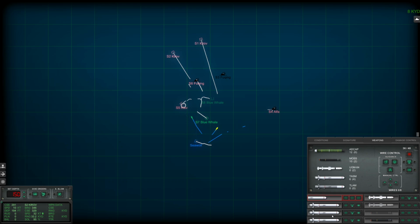Okay, I have 4 missiles ready. When I have 6 missiles ready, then I'll begin my missile attack on the Kiev. Con, torpedo room, 2-1 ready. Make turns for 5 knots. Maneuvering eye. Alright, we've got 5 missiles. This tube loaded.